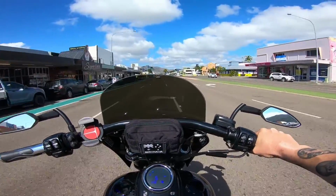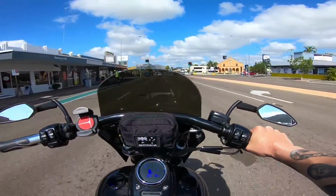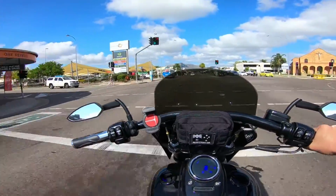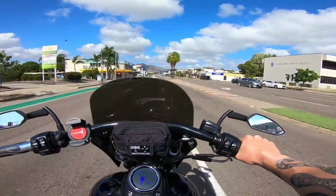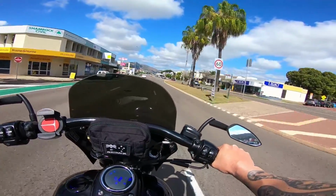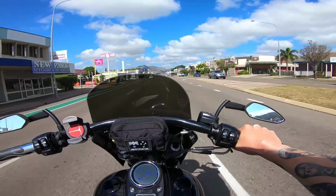So I watched Biking Bird's helmet review on the Biltwell lane splitter on the weekend, and I seen his beard hanging out the bottom of the helmet, and I thought to myself, I wonder if I can do that.